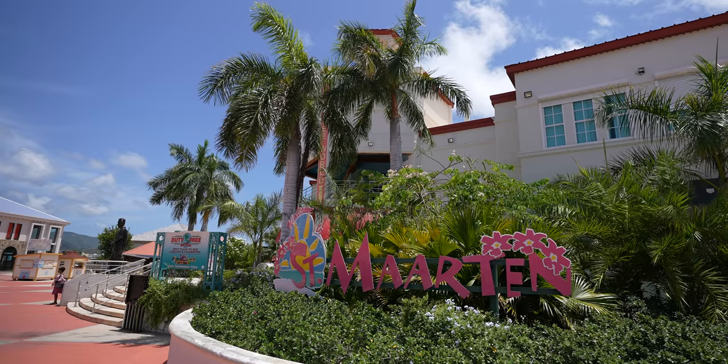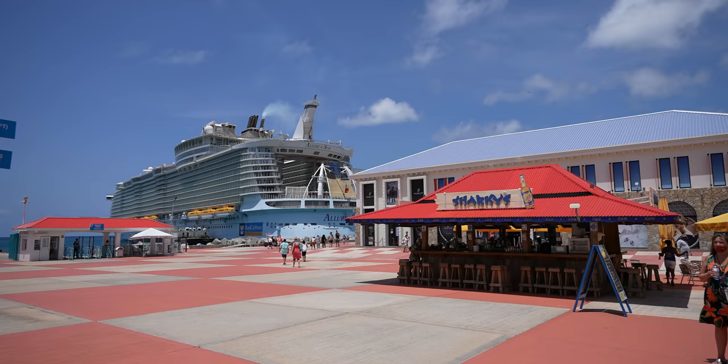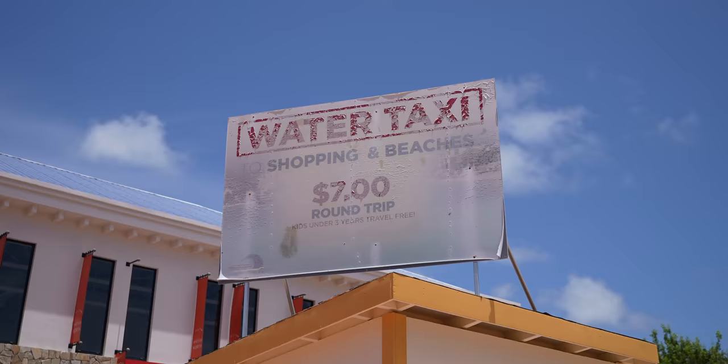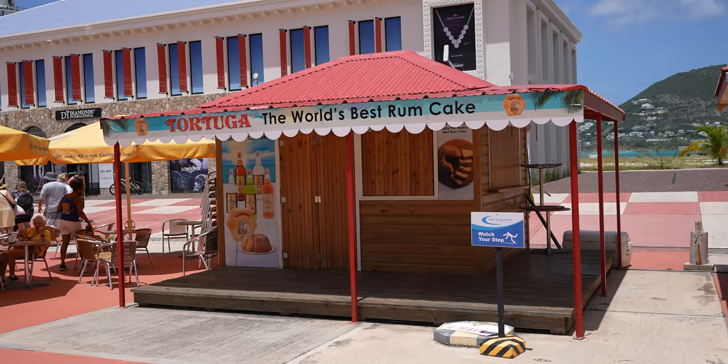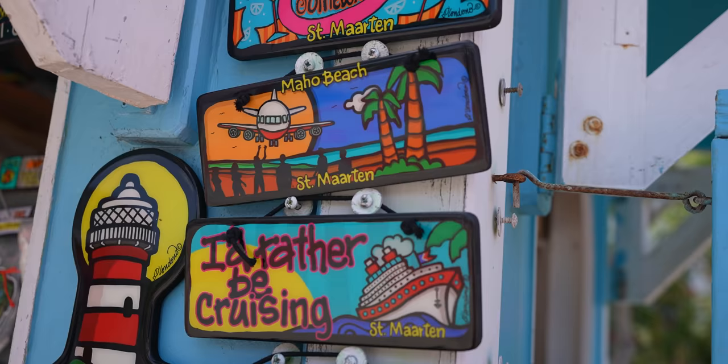Not today. The cruise ports are always very touristy. If you wanna actually see some of these places, I highly recommend taking a taxi into town because you can get the stuff here, like Guavaberry is a famous thing, but you'll find better versions of it downtown.